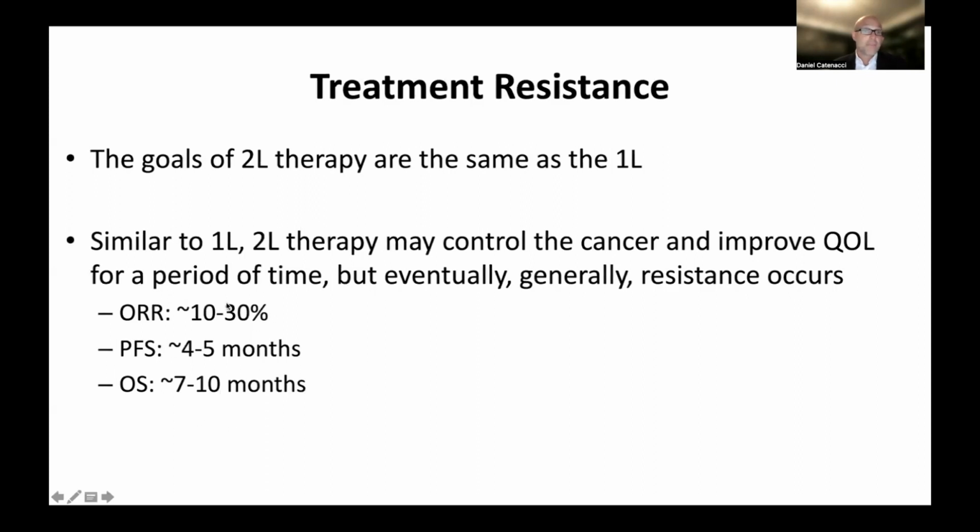In terms of benchmarks of what to expect, we're going to go through the actual evidence from studies, but this is a summary of what one might expect with a second-line therapy in terms of response rates. You'll see that the optimal regimen of chemotherapy plus a targeted agent called ramucirumab achieves a response rate of around 30%, meaning 30% of patients will have shrinkage. Another proportion will have disease control. And the median progression-free survival, the time that it works for on average, is around 4 or 5 months. And overall survival from the time of starting second-line therapy ranges depending on the study, from 7 up to 10 months.